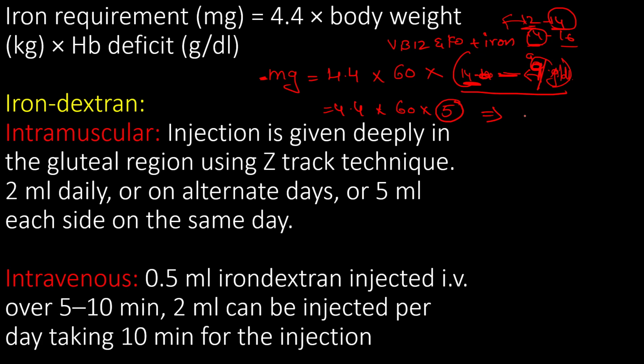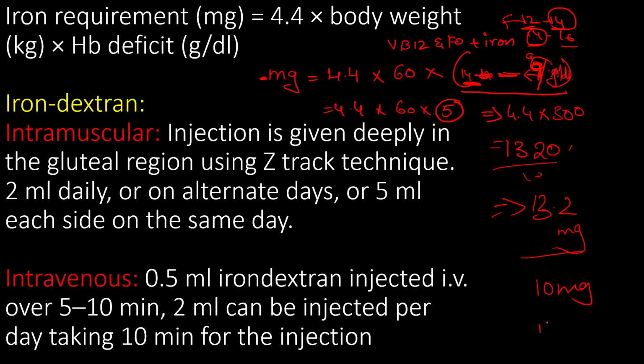So the count will be 4.4 into 60 into 5, you will get 1320, which is divided by 100, and the final will be 13.2 mg. Okay, but we will give it rounded, it might be 10 mg or 15 mg. That's how we have to calculate our iron requirement.